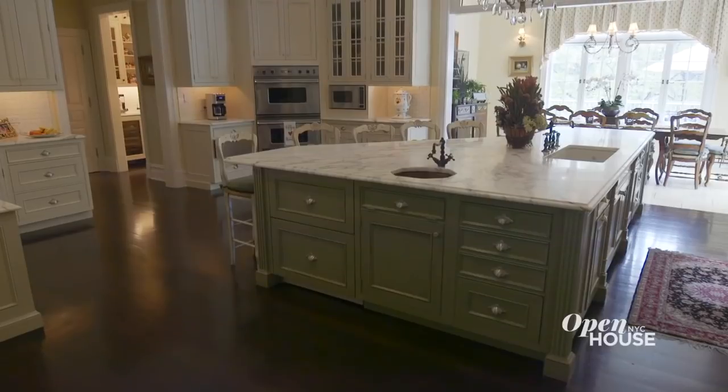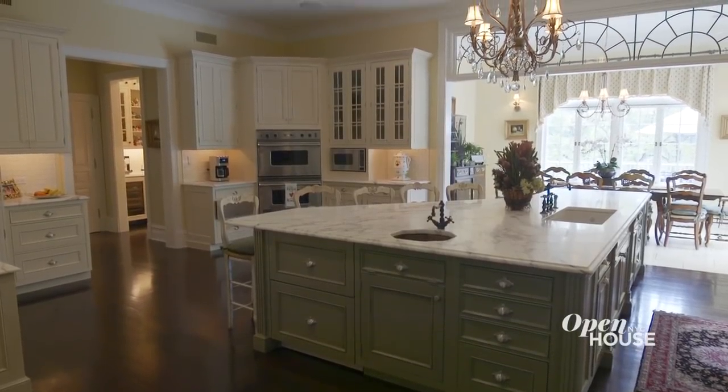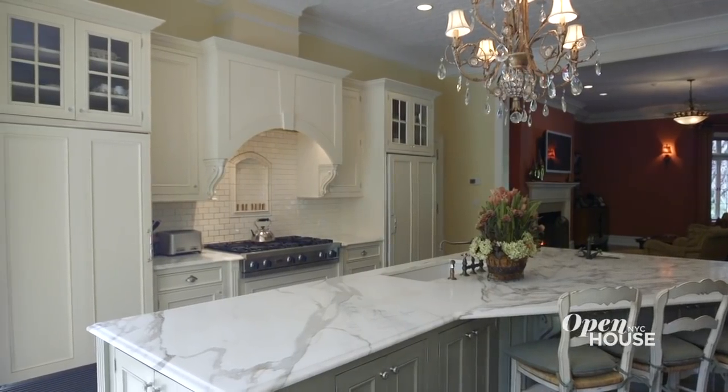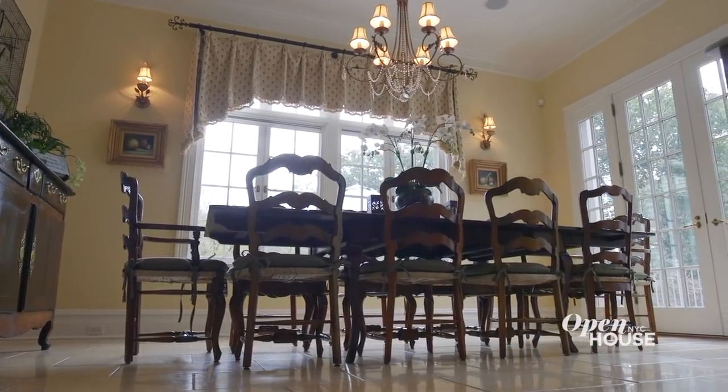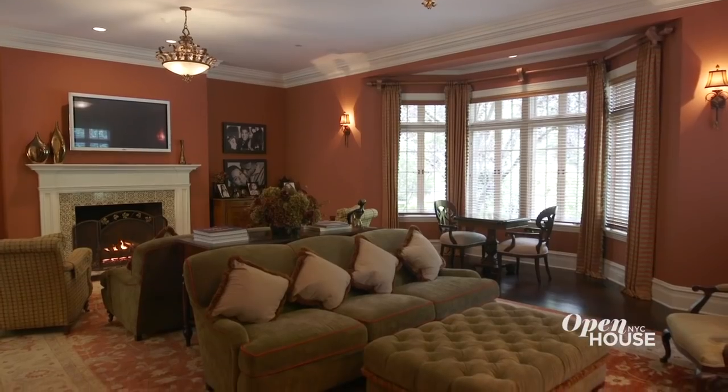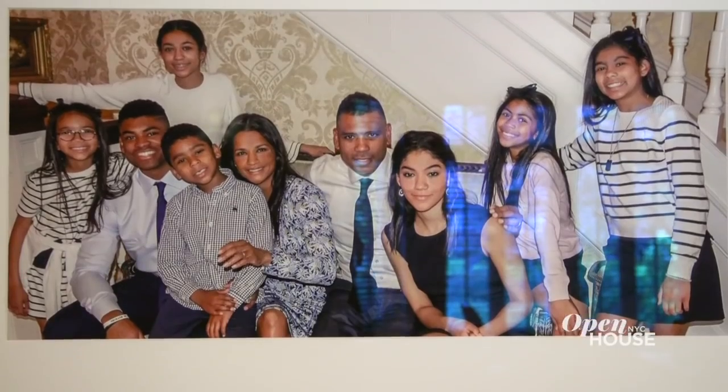I heard you, and yes, it's true, I can't cook, but I can still appreciate a fabulous kitchen. This one is styled after a country kitchen, and it features a fabulous tin ceiling. It also connects the informal dining area with the family room. This is the true heart of the home for the Houston family and their 7 beautiful children. But let's take a look at where Allan goes to get some work done.